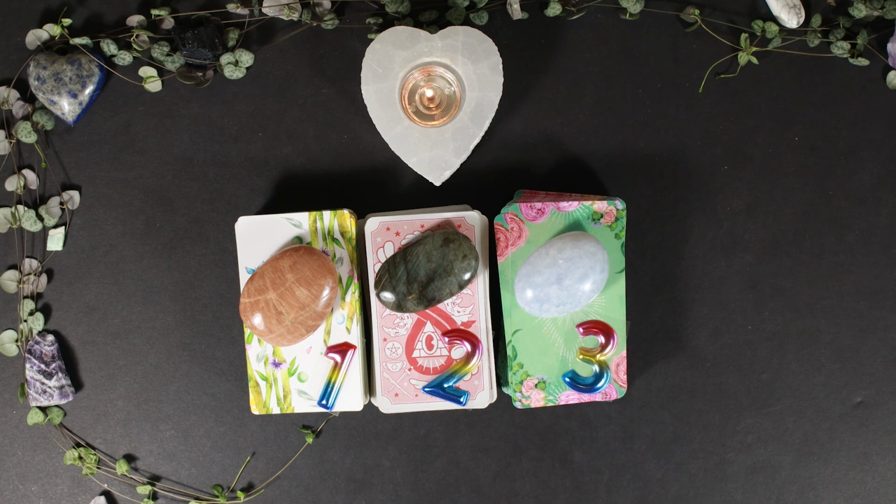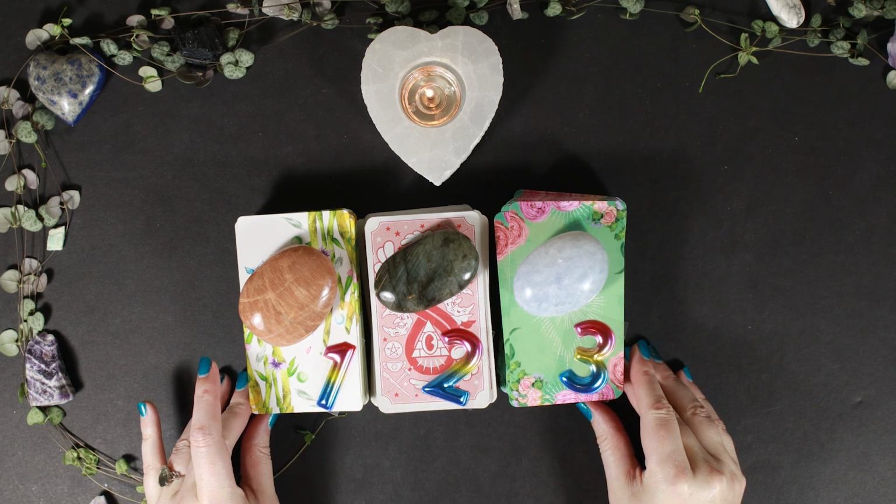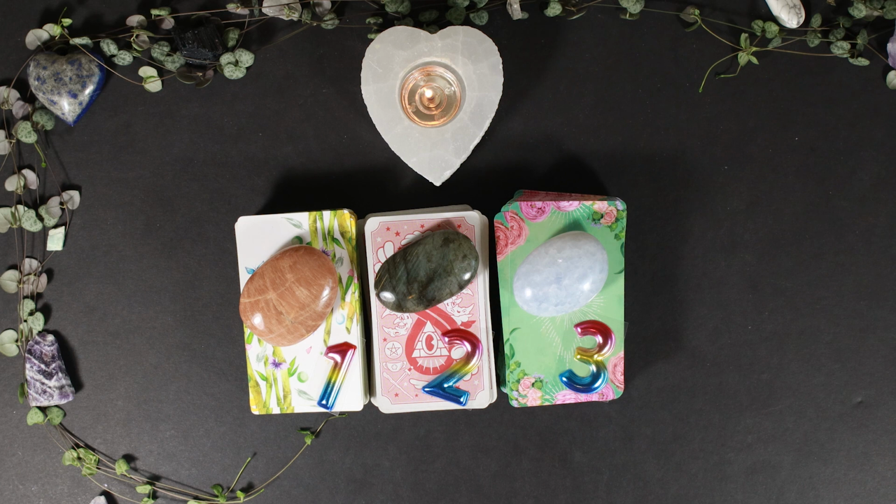So if you're still not sure which to pick, go ahead and do this breathing exercise with me. I'm just going to close my eyes and take a deep breath in and release. And then we're going to set the intention that you get the messages that you need to hear. Take another deep breath in and release. Open your eyes. Wherever your eyes are drawn, that is the group for you.